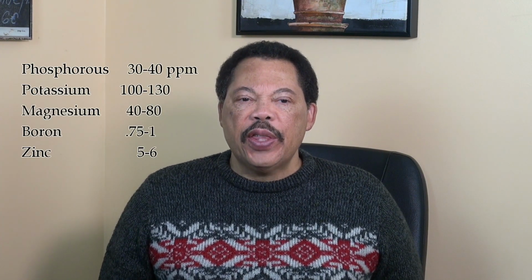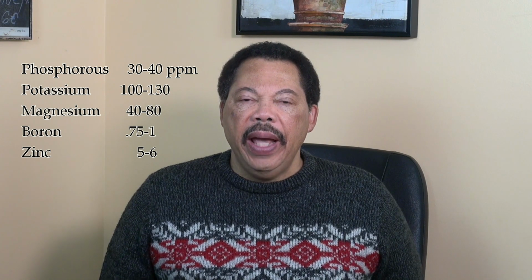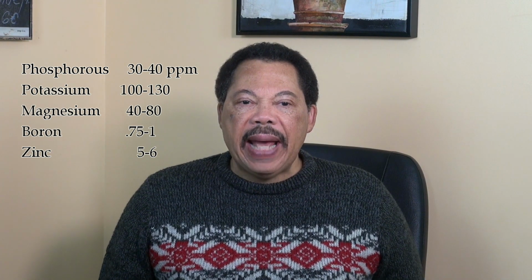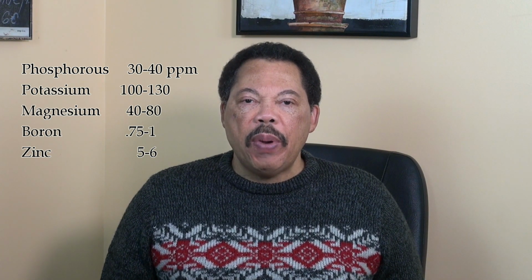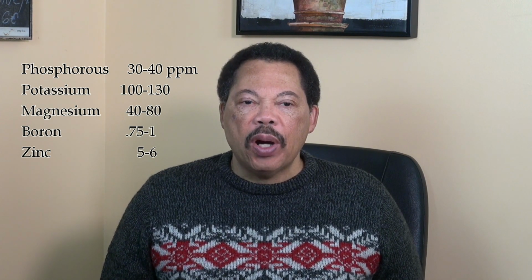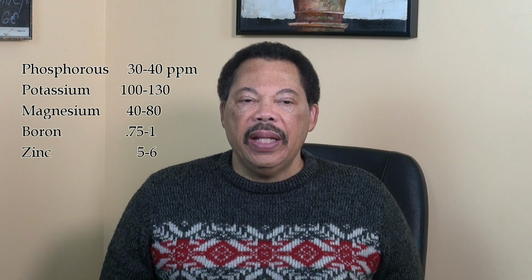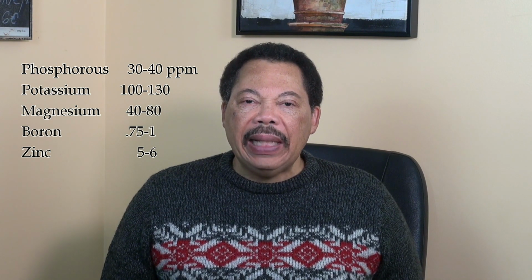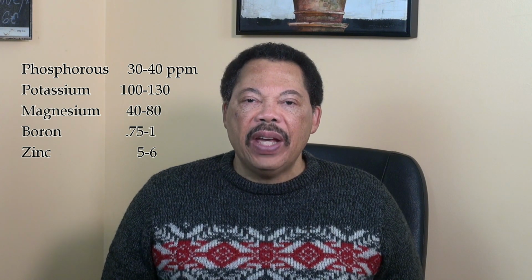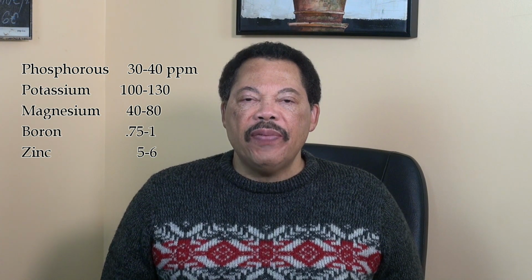Here are some general ideal soil levels for key nutrients. For phosphorus, 30 to 40 parts per million. And if you want pounds per acre, just double these values. Potassium should be between 100 and 130 parts per million to be in the optimal levels. Magnesium should be 40 to 80 parts per million. And if you need micronutrients, the two most likely ones you'll need are boron and zinc. Boron should be between 0.75 and 1 part per million, while zinc should be 5 to 6 parts per million.